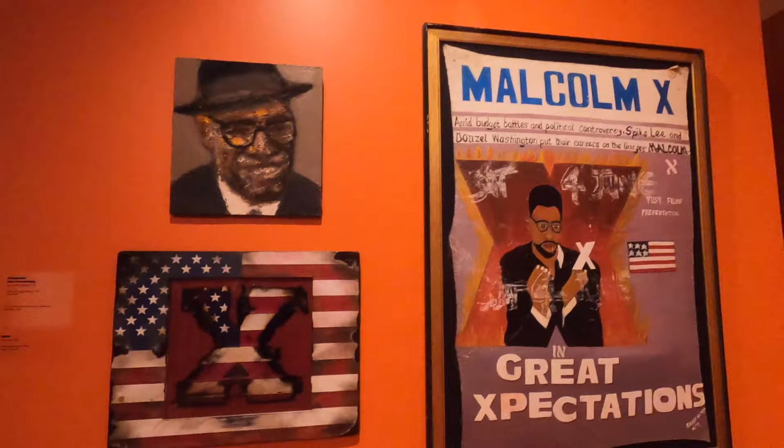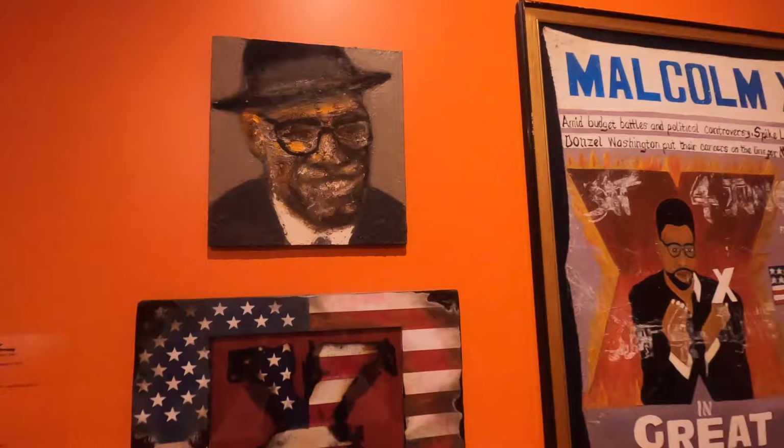So this room is pretty colorful, man. Pretty bright. They got audio playing in the background from one of his movies also. So yeah, let's keep it moving and see what else they got. So they got the Malcolm X exhibit over here. This is really nice. Wow. Look, there's also a picture here of Malcolm X. Wow. It's amazing, right? It's beautiful.